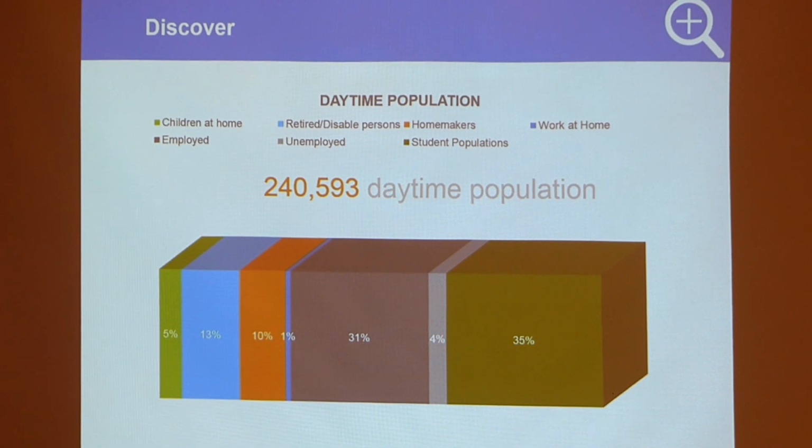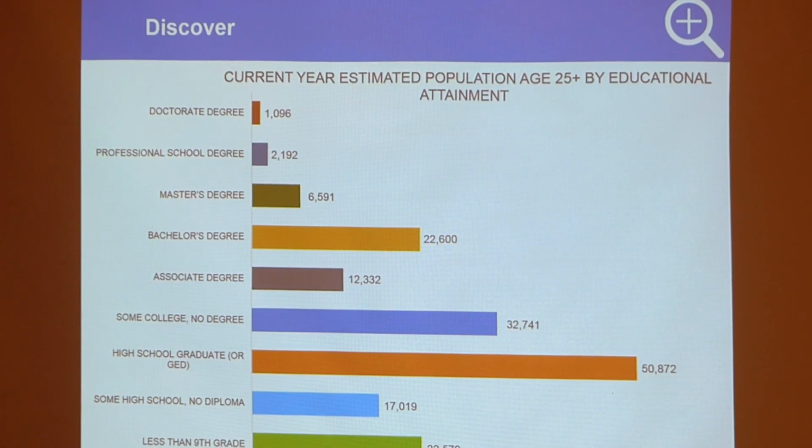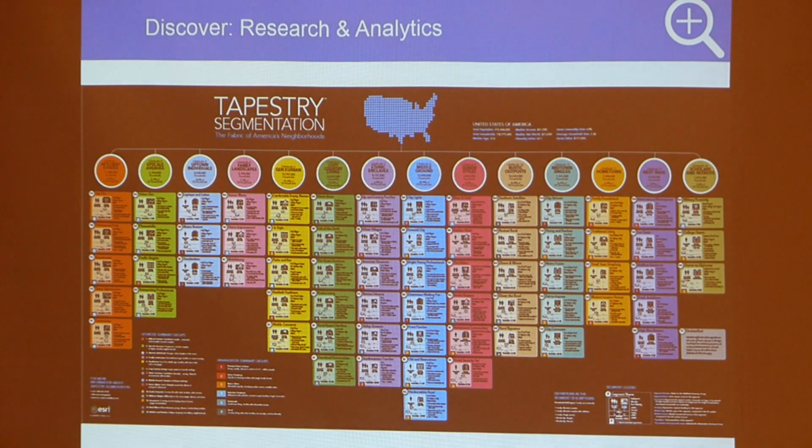We're talking to restaurants. They want to see strong daytime populations. You see a large population of employed and student populations, which is really great for restaurants that we're talking to. Average employee salary is 45,000. So again, I went back to the educational attainment. I've been told this by countless retailers. There's so many variables they're having to analyze. They're really focusing now on college education, and they want to see an education attainment at college level of at least 35%. That's kind of how they're making their decision. So again, that's just one of the things we're combating.